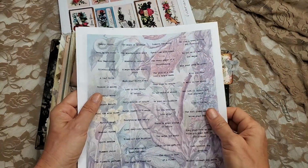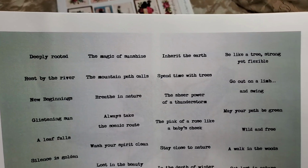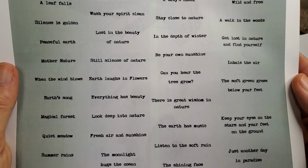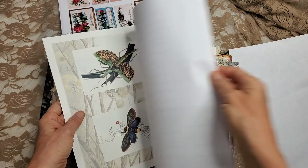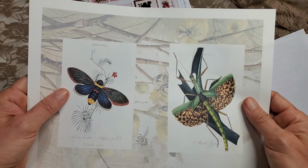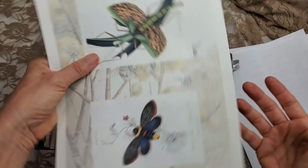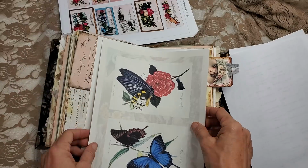But let's say you didn't want all those flowery stuff behind it. I made just a gentle green one, greenish white one, so that if you just wanted to tear out some words and put them in your nature journal, you would have the ability to do that. And here I made some what I'm calling center of your signature pages, and I want to show you what you can do with these.